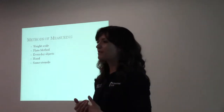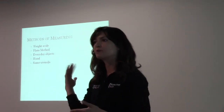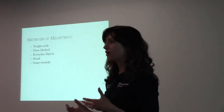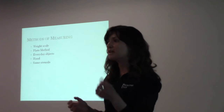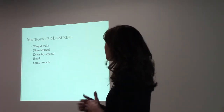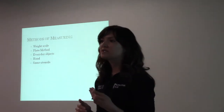Of course, the plate method, that's something that I always talk about probably in almost all of the presentations, and we'll briefly review that. Everyday objects, so comparing portion sizes to your fist or a baseball, we'll talk about that. And then of course, you can use the hands. And then using the same utensils.